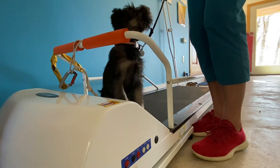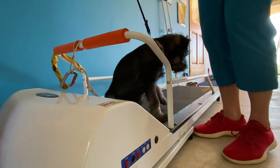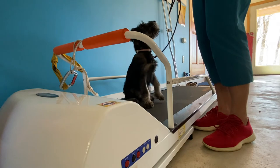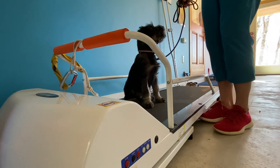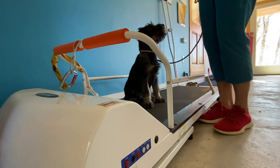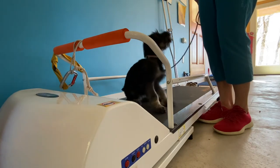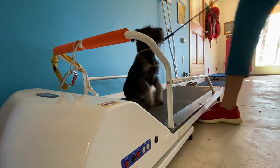Good girl. So let's do a little clicking. And okay, wait, before I say that. Hey, Kasha, you sit. She's looking at me. Not my hands. Nope. So I want her to look at me, and then I'm going to say, let's go. Let's go! And she can get off.